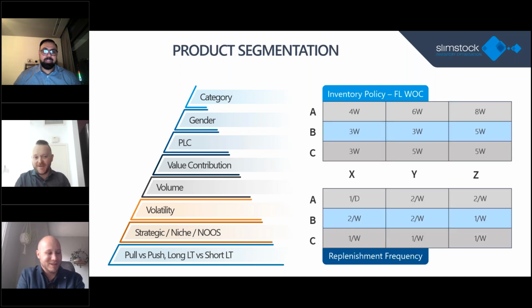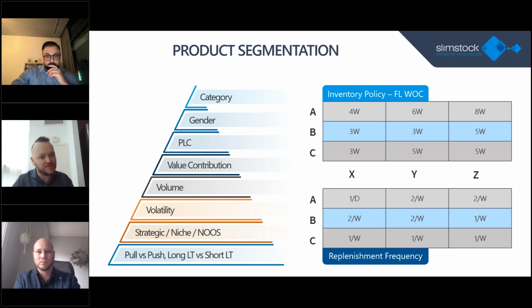No, that's all right. Yeah, and again, in terms of replenishment frequency, the elements that I described, obviously there's a warehousing component, and also the resources that you have available to deliver this replenishment frequency, or to order at this particular frequency. So those are the elements that I would consider when applying this segmentation strategy from a replenishment perspective.